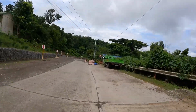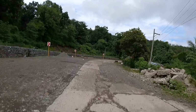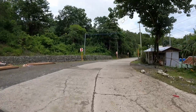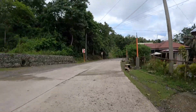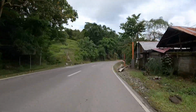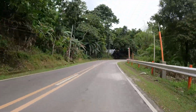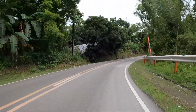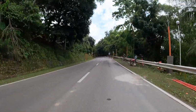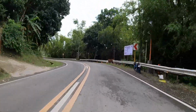Really bad part of the road coming up here. I will guess this is some kind of damage after some heavy rains in the past. They are doing a lot of fortification works here as well to avoid things getting damaged when we have heavy rainfalls. There is a lot of work going on on these roads at all times. There we have a little cow to the right.